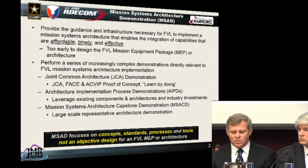So that's what we're focused on. The business practices as well as the technology have advanced to the point where we think we now can start to implement this effectively, and that's what we're looking to demonstrate. We're not developing the mission equipment package. We're not developing the architecture per se. We're trying to implement demonstrations over time to learn. So learn as we go. And that's what we're doing incrementally for the next 5 years.